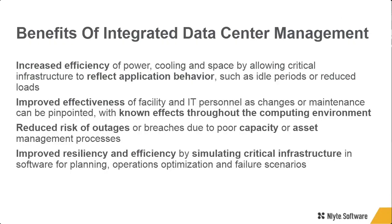Okay, so just again, some of the benefits, and then we'll move into some examples. So first things first, increase efficiency of power, cooling, and space, right? So really we're thinking about the efficiency of your capacity. Managing your capacity optimally is a key target and a key benefit of integrating your data center.